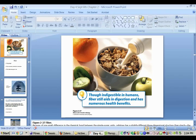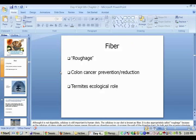So another type of thing that is indigestible to humans is fiber. Fiber aids in digestion. It has numerous health benefits, but it's not something that actually breaks down. And for those of you that are dieting, you may have heard if you eat something high in fiber, it helps you to remain full feeling longer. And that fiber is usually coming from some type of plant material. So what we call fiber is things that are roughage. If you eat lettuce, spinach, broccoli, things that are leafy, that is something that's not easily digested very quickly. But it does help to clean out the body. Since it remains in an undigested form as it moves through your digestive system, it can actually help to prevent or reduce colon cancer, because it can scrape out the inside of you.